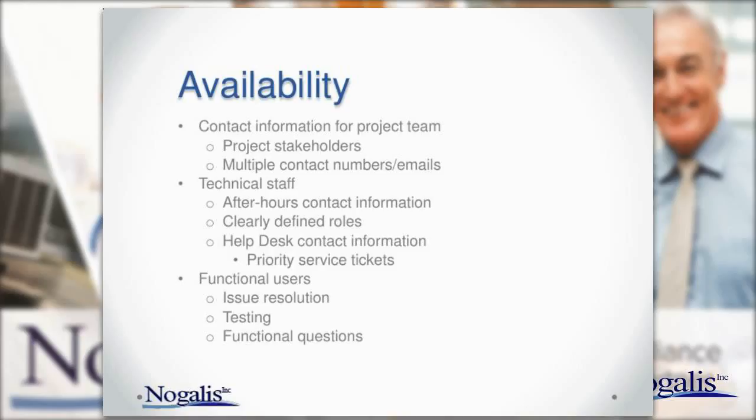Availability. Making sure that everybody has buy-in on the timeline of this project and they're all available. Your technical staff, there's after-hours availability, because there are going to be installers working on getting everything installed for you, and a lot of them are going to have to end up working after hours. And the problem is if they get stuck after hours and there's no one else to help them get unstuck, like a good help desk or some sort of priority ticketing system, then you've essentially wasted 24 hours, and that's not where you want to be if you're trying to get this done quickly.